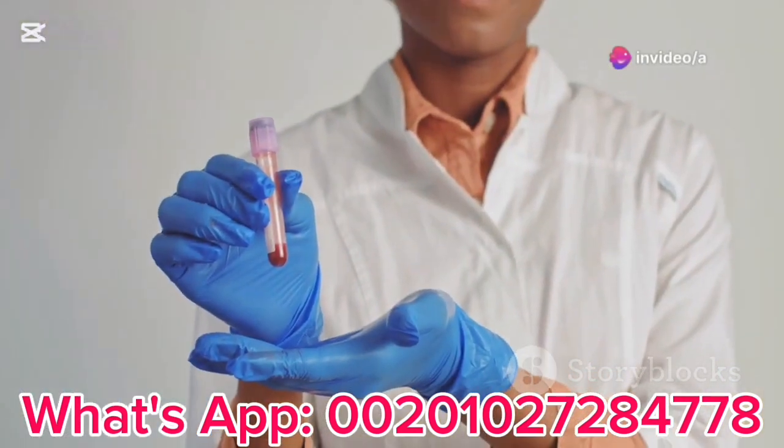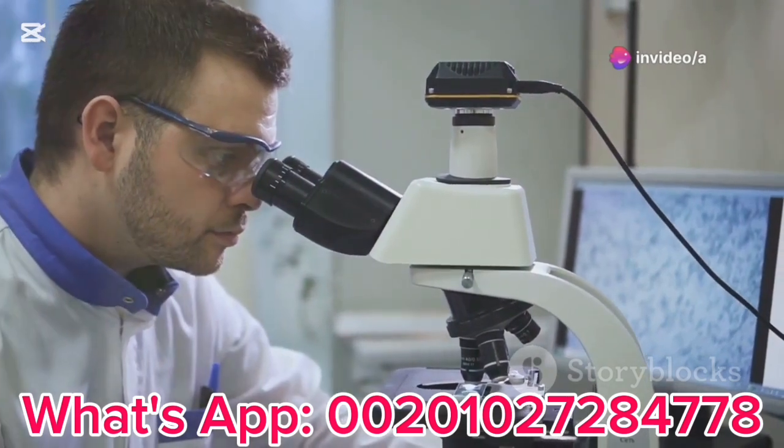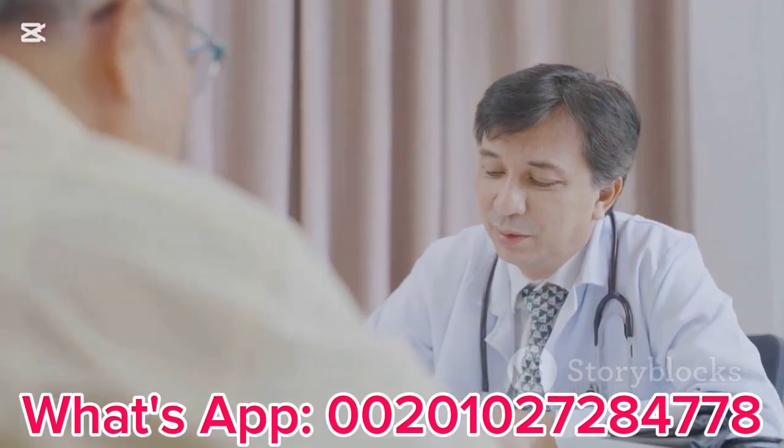To confirm the diagnosis, the doctor continued, we'll need to run a few tests. He explained that a blood culture could identify the presence of Salmonella typhi, while stool and urine samples could also be tested for the bacteria. Once we confirm the diagnosis, he reassured the patient, treatment is usually straightforward.